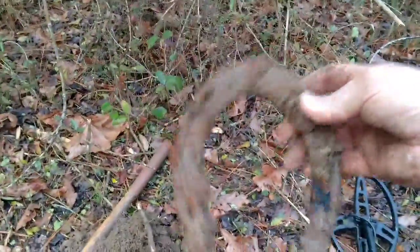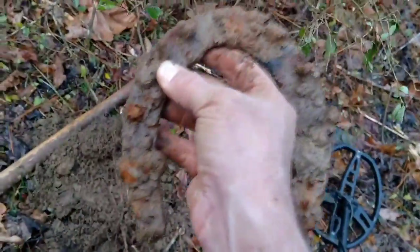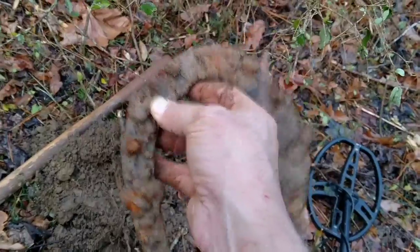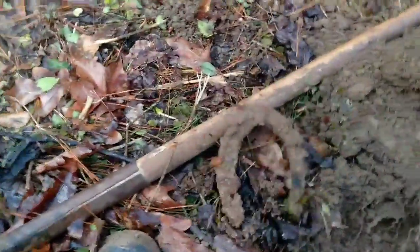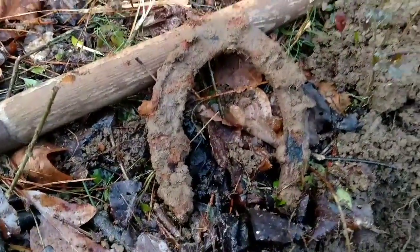All right, cool relic. Still got the nails in it. Very cool. All right, now that keeps me interested. Nice little horseshoe, pole horseshoe, good luck horseshoe. Maybe that'll get me something else. I'm gonna keep walking this line.